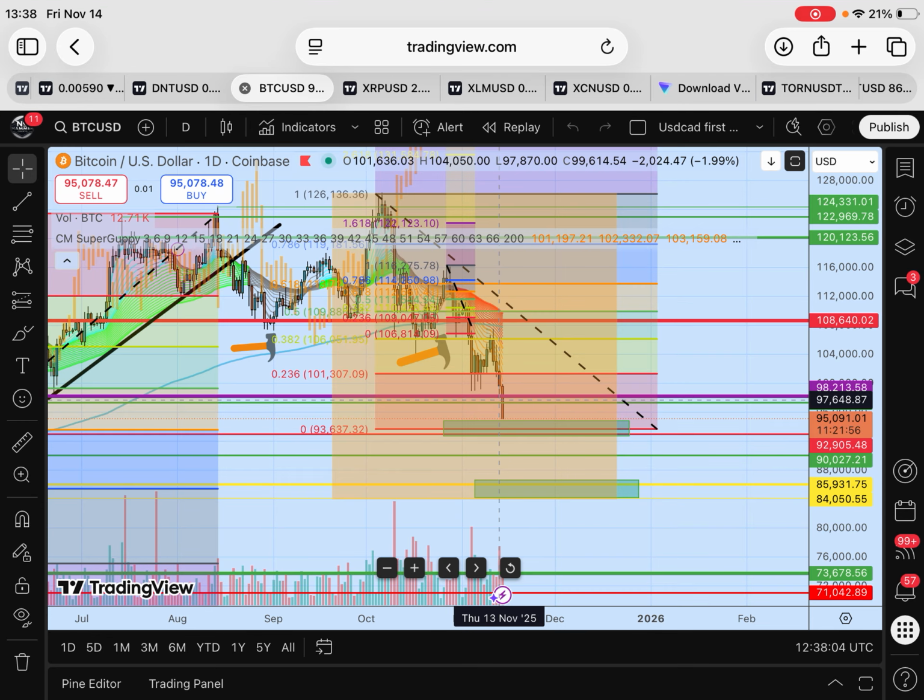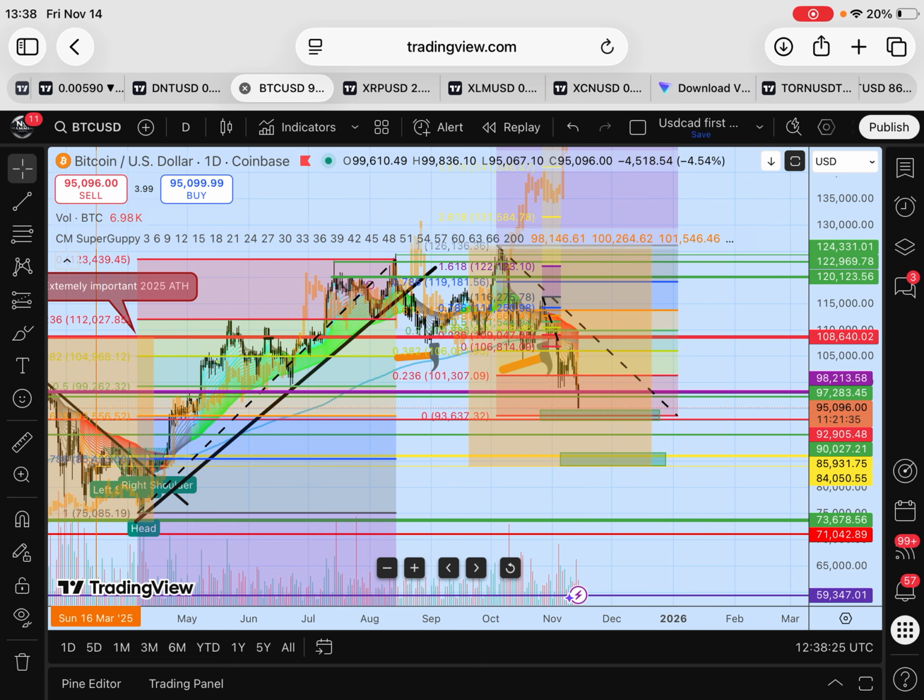That would be a dumb idea, as we are heading down to 93,000 before we are most likely going to get some support and then start that retracement back up. However, if we do see a little bit of support and a rejection here around 97 more or less, we could see a further retracement down to 84, roughly 85,000 is still a possibility. So it's going to make the rest of the market bleed.